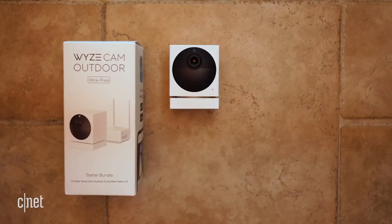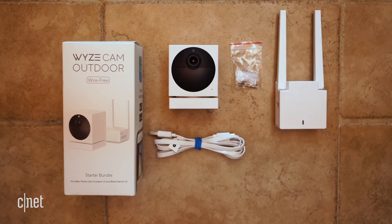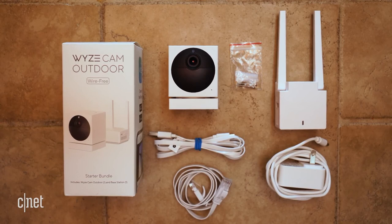When Wyze was founded in 2017, there weren't very many affordable home security cameras that also performed well and had a long list of features. But this startup continues to deliver, and this $50 starter bundle is no exception. Out of the box, you get the camera itself, complete with mounting hardware and a charging cable. You also get a base station with a power cable, as well as an Ethernet cord that has to be connected to your router. You do need this base station for your camera to work.